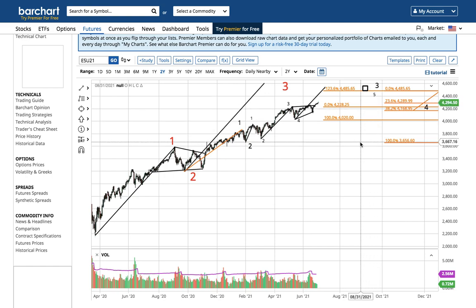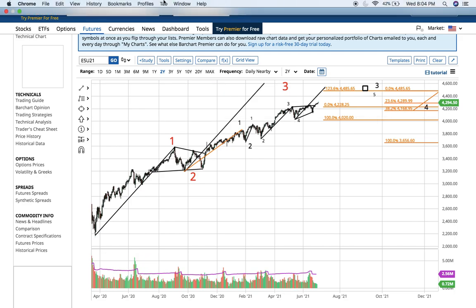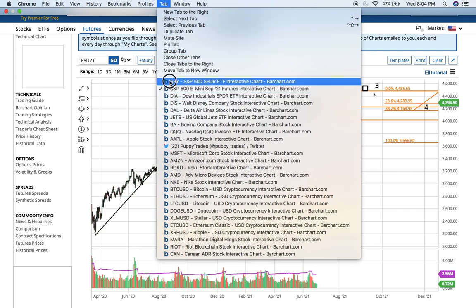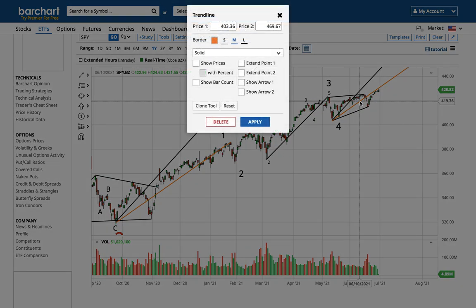So the bottom line, I want to see 414 hold for now. The invalidation level is 404. If those levels hold, I expect the S&P 500 is going to go to 460 at the very minimum. One path to get there would be the exact same as the Dow Jones. Wave 3 has ended. This is wave 4. It's also ended. The length of wave 1 placed at the wave 4 low takes SPY on a direct route to 469.